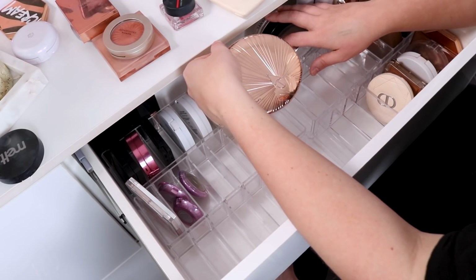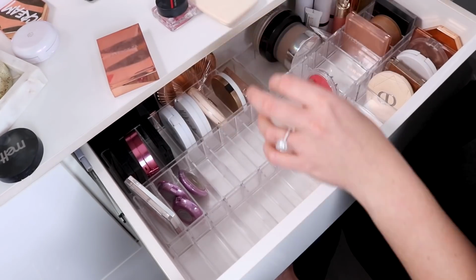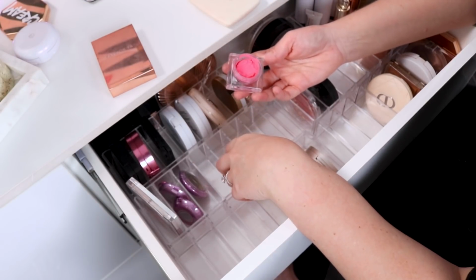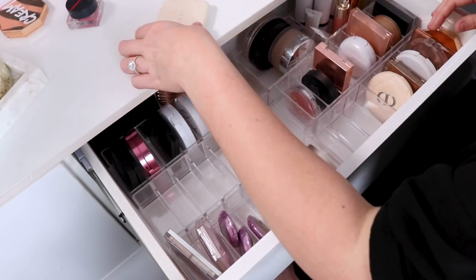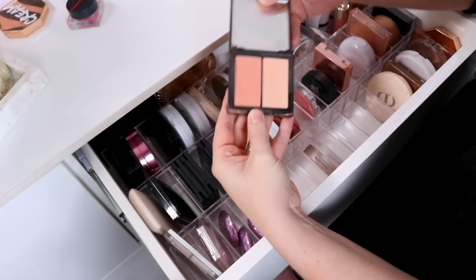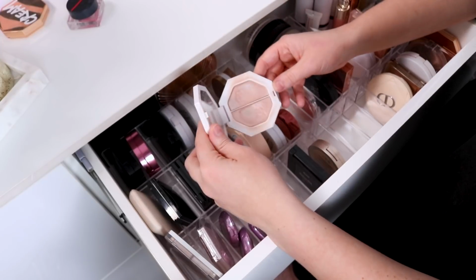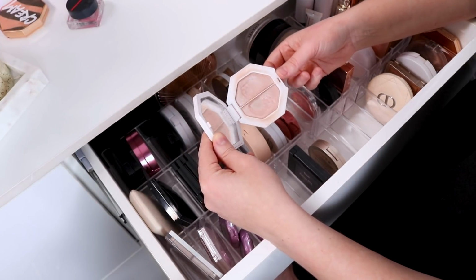This Charlotte Tilbury bronzer is such a pain in the ass to store. Do I want to keep persevering with this or do I want to give it away? I'll leave it up for a sec. I haven't reached for this in a really long time either, but I'm still going to keep it. What about this one? I don't use this much anymore either. I'll keep it for now.